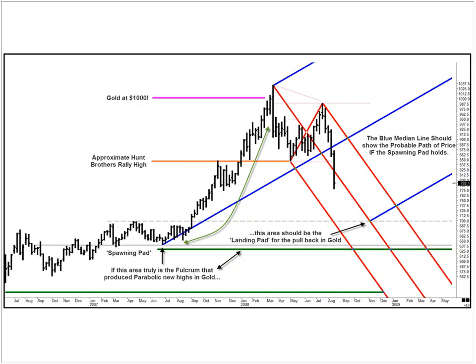Now we're getting a pullback. See it? I'm not scared. It's okay. I mapped it out. This is what the pullback should look like. This is an opportunity. Here's the line of death right here. So look, if this area truly is the fulcrum that produced a parabolic new high in gold, then this area should be the landing pad for the pullback in gold.